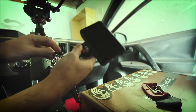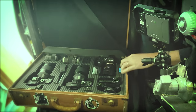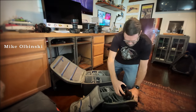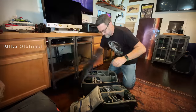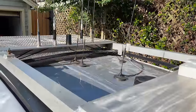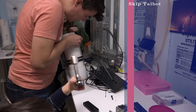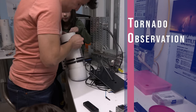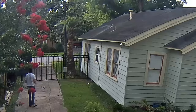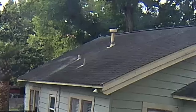During the off-season, the most dedicated storm chasers spend months preparing for springtime's severe weather. Testing out new camera gear, packing up and preparing for weeks on the road. Here's Daniel Shaw installing another communications antenna. Here's Skip Talbot assembling his prototype for the Tornado Observation Analysis and Detection Project, or TOAD. And here's me testing my new drone in the big city signal interference.